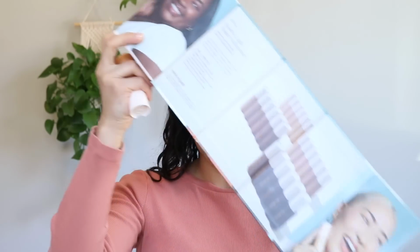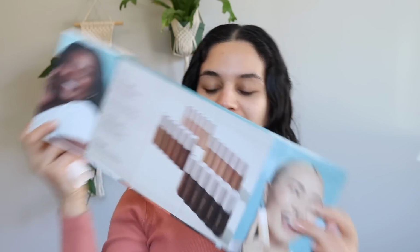This is what the PR package looks like. Beautiful models and Selena. This is what the inside looks like. Let me read off some stats. So this is the Positive Light Tinted Moisturizer. It is $29. It has an SPF of 20, and it looks like there are 24 shades in the line, which I think is really nice for a tinted moisturizer.